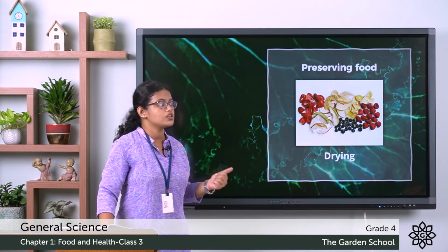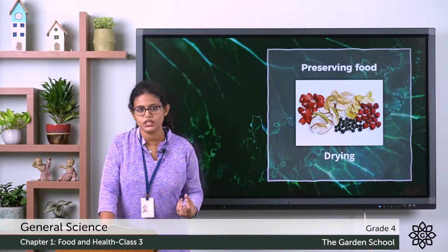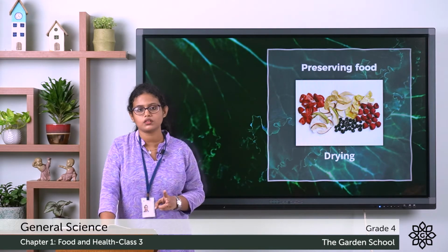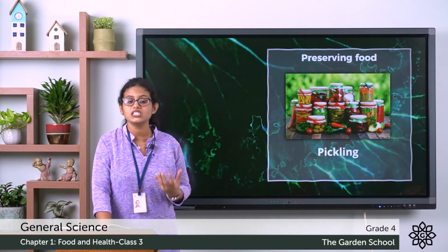The method is drying. When we dry the food items, what happens? It will remove all the moisture from the food items so that the bacteria or yeast will not grow. So that is the second method. The first method was refrigeration. The second method, drying. So the third method is pickling.